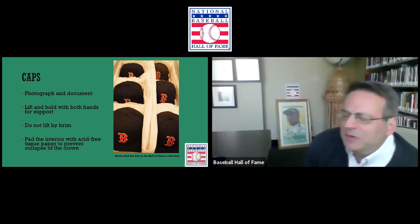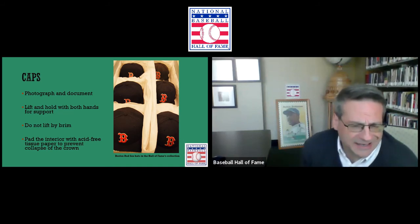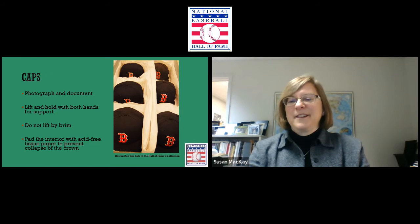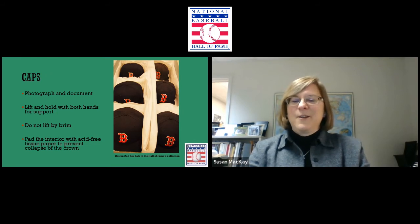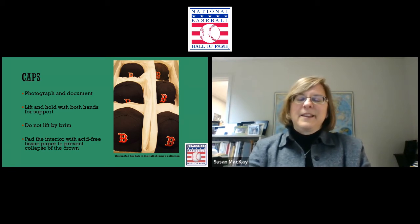So I'm curious about the material used in caps. Has it always been wool, or has that ever changed? Yeah, the caps have not changed much over time. And particularly, of course, with the older teams, the logos, the old English Detroit logo, the Boston logo, the New York Yankee logo, even the Mets logo. There are some logos that haven't changed much over time.